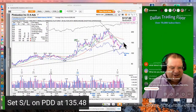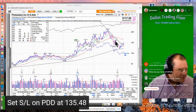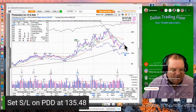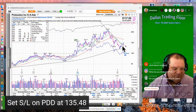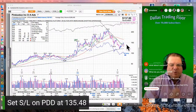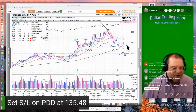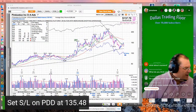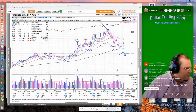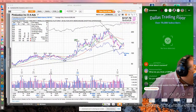That's where I would set the stop loss on this one, because I do think this may hold a reversal higher, but this is not a confirmed reversal on PDD. So we've got to be a little bit more careful on this one moving higher. I definitely like the stock. The question is, do we have a reversal? That's the key on this one. So that's where I would put my stop loss on that.